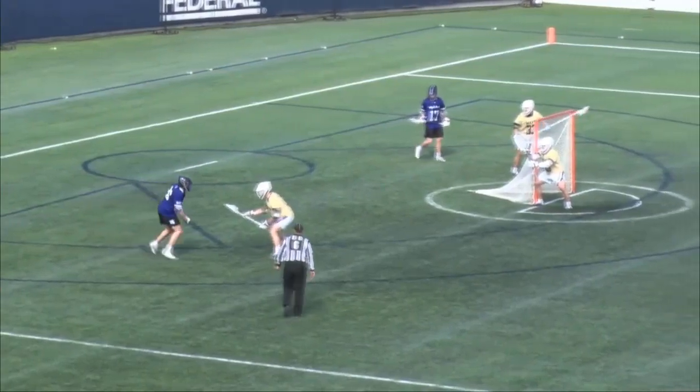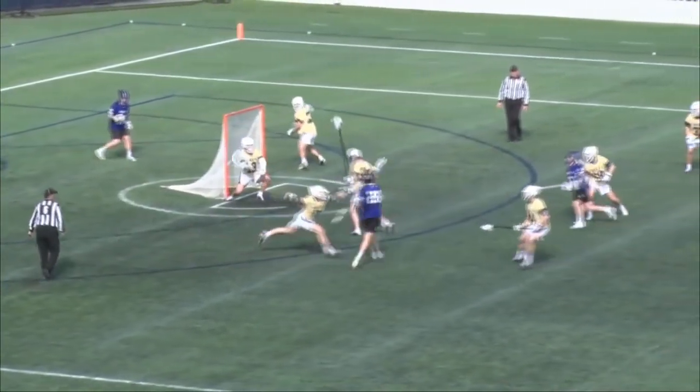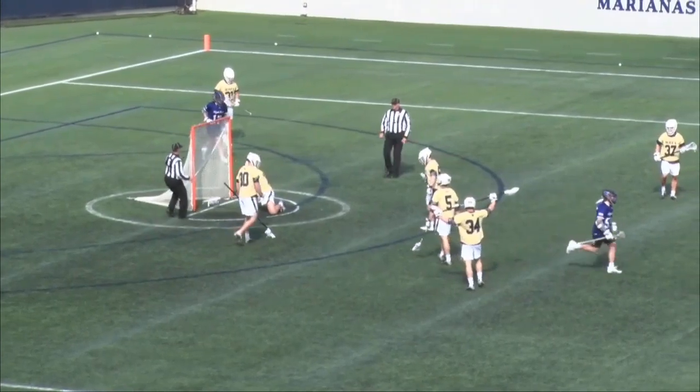Ippolito's having a game that he'll remember. 4 shots, 4 goals so far. A swim dodge over the short stick defender, going south to north away from the net was his body motion going. He still gets the ball into the cage.